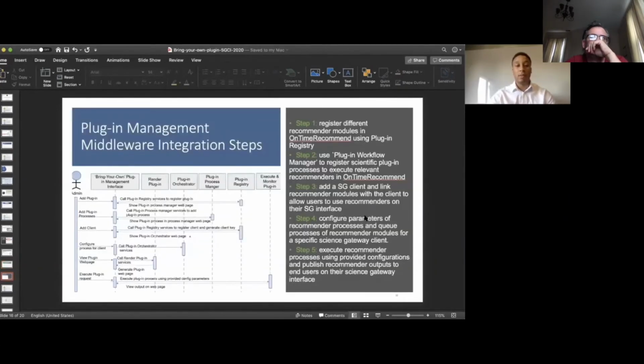We use this plugin management middleware in the SciNeuro case study to show a series of steps. Step 1 is to register different recommender modules in OnTimeRecommend using a plugin registry. Step 2 uses the plugin workflow manager to register scientific plugin processes to execute relevant recommenders on the OnTimeRecommend. Step 3 is to add a Science Gateway client and link the recommender modules with the client to allow users to use recommenders on their Science Gateway interface.